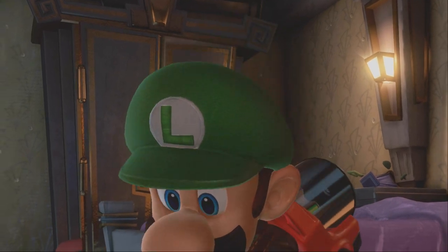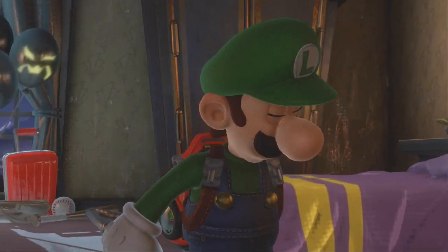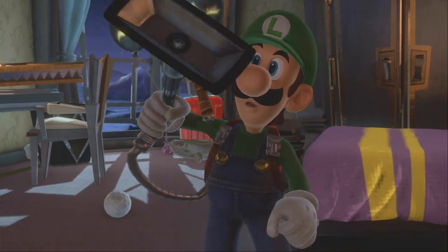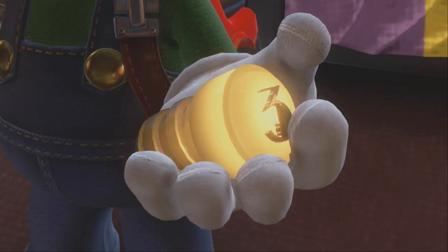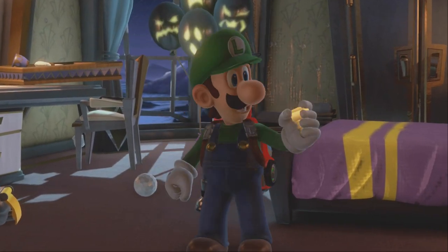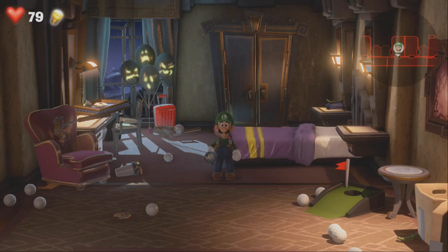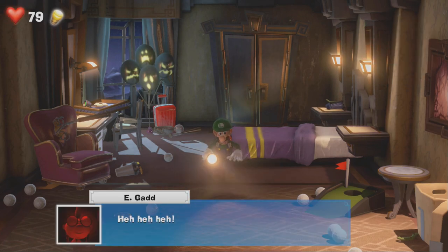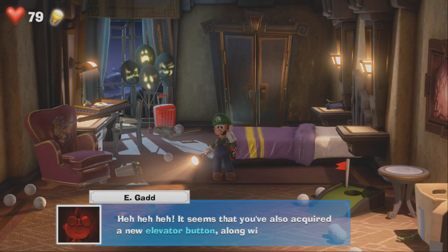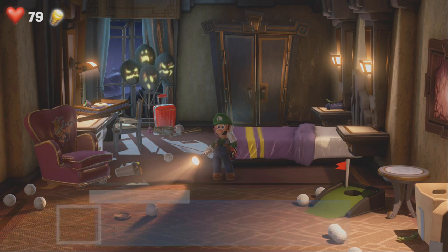Dad's briefcase. Yeah. Nice. Hello? Whoa, looks like I found an elevator button from the ghost maid. Luigi! Oh, yeah! It seems that you've also acquired a new elevator button along with my briefcase. Well done, Luigi! Come on back to the lab.